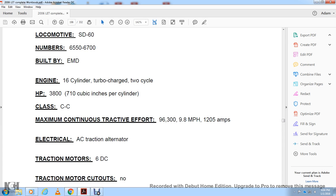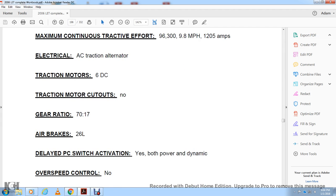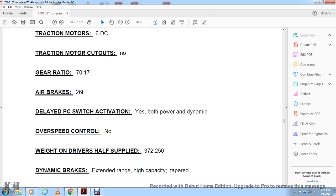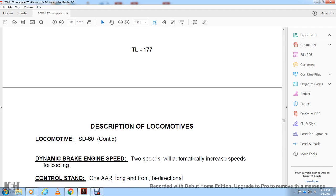Electrical AC traction, alternator traction, DC traction motor cutout, gear ratio 83 to 18, air brakes 26L, delayed PC switch activation, yes. Both in dynamic overspeed, all wheels. The drivers at a half speed. 372,250 dynamic extended range, high capacity tapered.